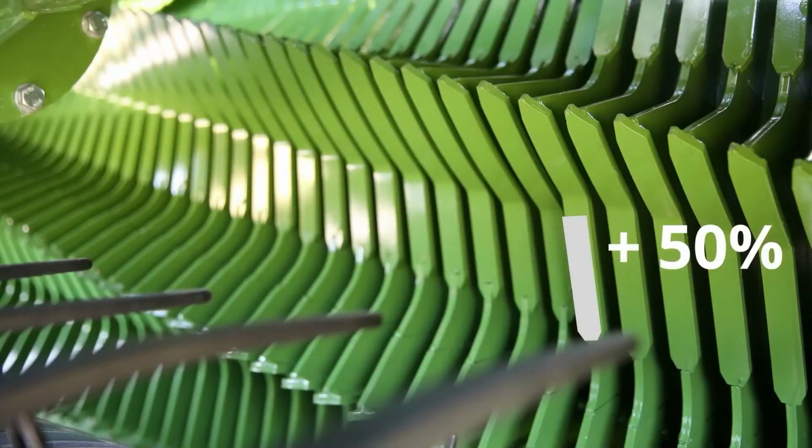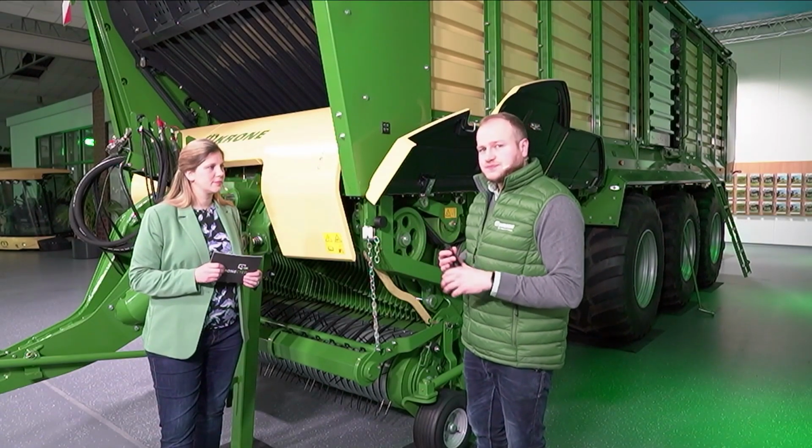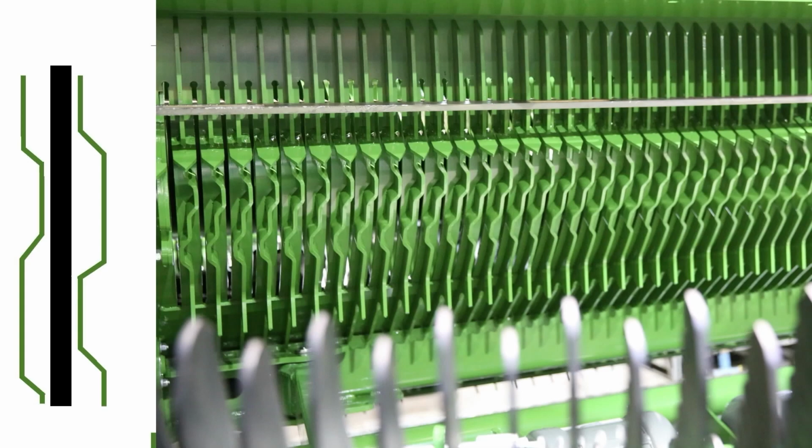Starting with the feed rotor, we've increased the area of the rotor tine by 50%, giving more support for the material and ensuring better quality forage. Furthermore, we've changed the shape of the knife channel to a comb structure. The comb structure allows the knives to be better supported and guarantee the best possible cut, even under high load scenarios. All round, they were all very successful changes, now standard on the ZX models.